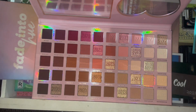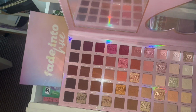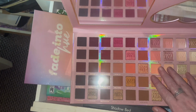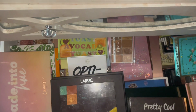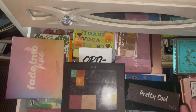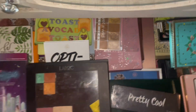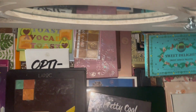But anyway, this is the Plouise, what was it called? Blend Away 2022. My mum got me this for Christmas and I still haven't used it 6 months on. So yeah, there's that. Don't mind these. So literally, these are my better eyeshadow palettes. That's obviously not going to fit there. I feel like I should go through it just... Oh, the vacation shouldn't be in there either.